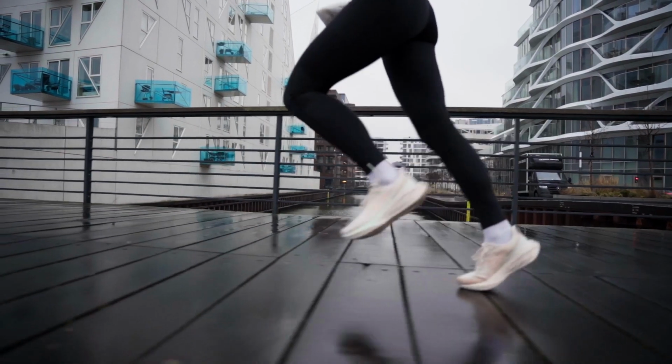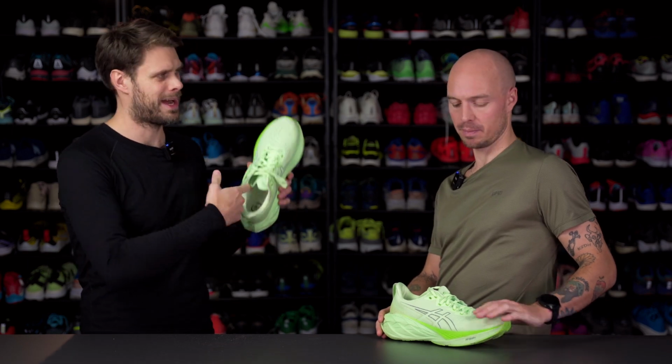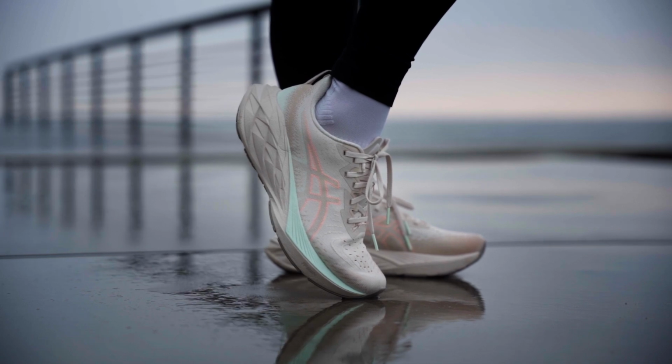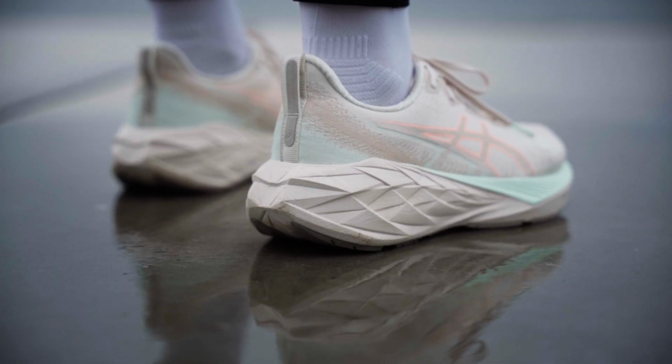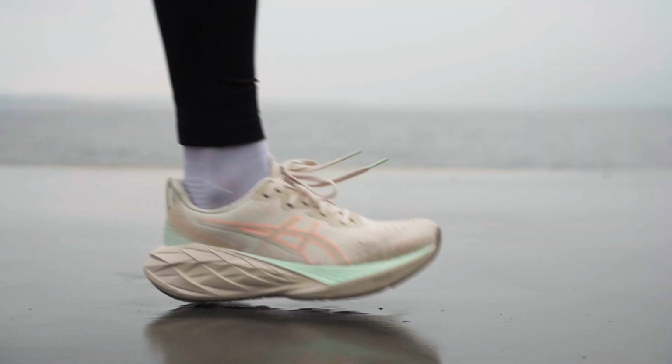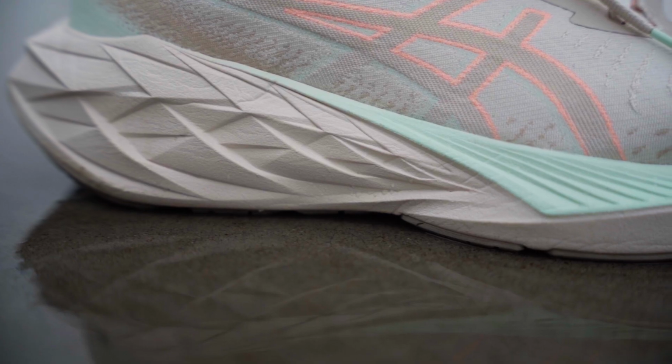So it's generally a lightweight upper, a little bit more padding in the back, semi-gusseted tongue, just an overall nice fit. Really still this adaptive feeling you get. And my feeling is it's in the middle. It's like a snug little hug. Snug little hug.